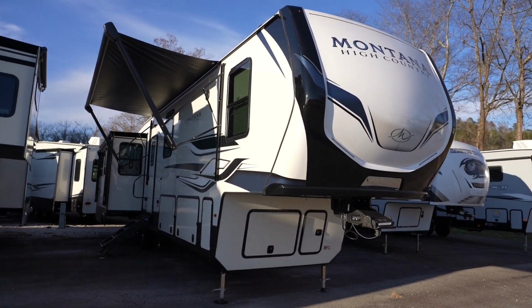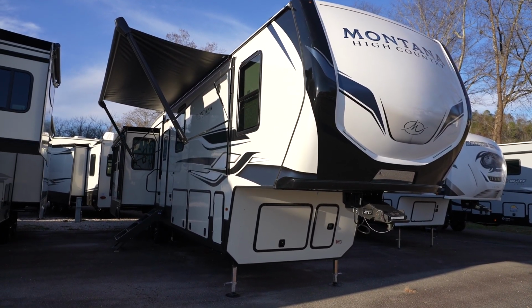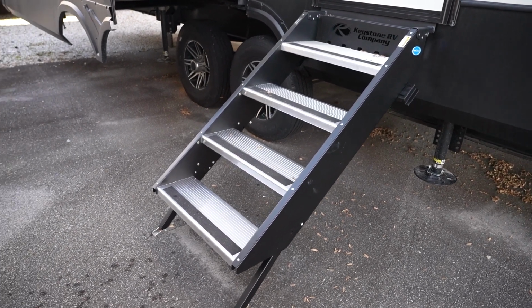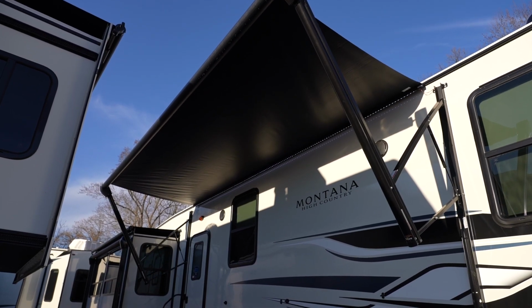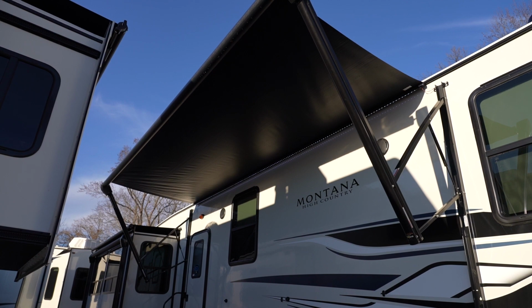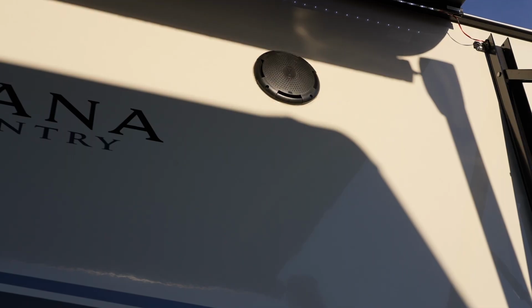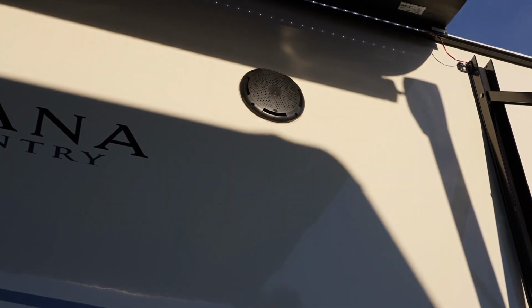On the exterior of a Montana High Country, you'll notice you can easily get in and out via MORryde step-above entry steps with strut assist, so anyone can pull them down without getting hit in the head. Above your head, you have the Lippert awning with black fabric to absorb the sun's heat so you don't have to. Instead, you can kick back, relax, and enjoy the exterior JBL speakers.